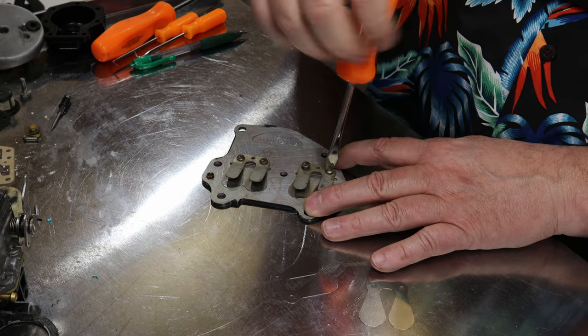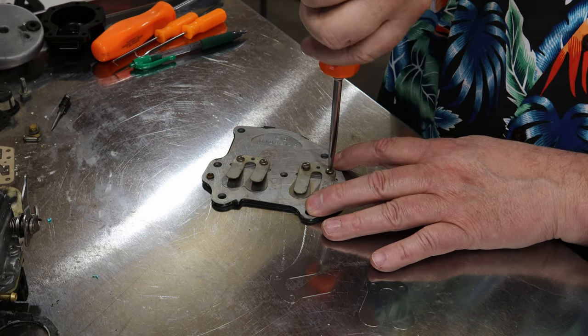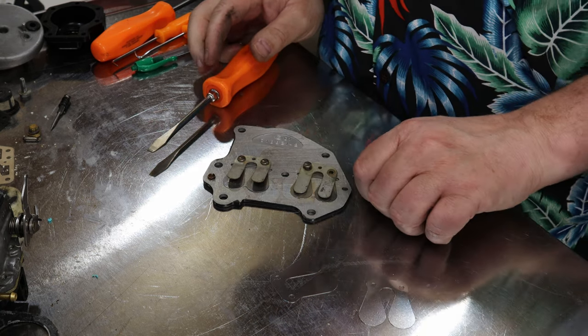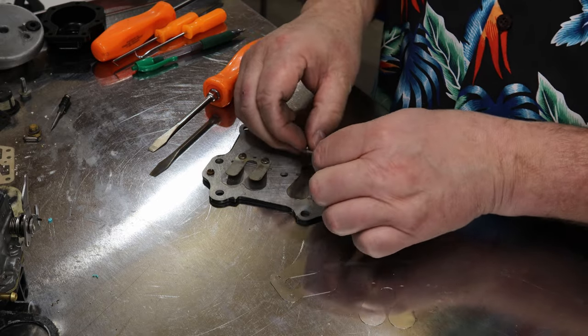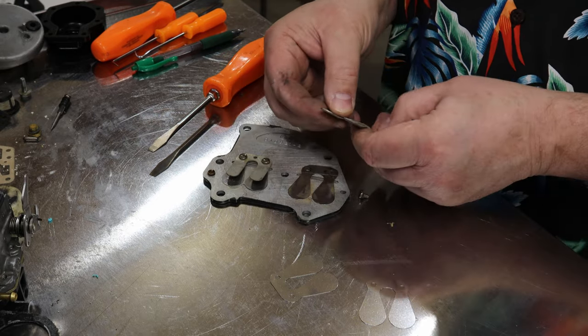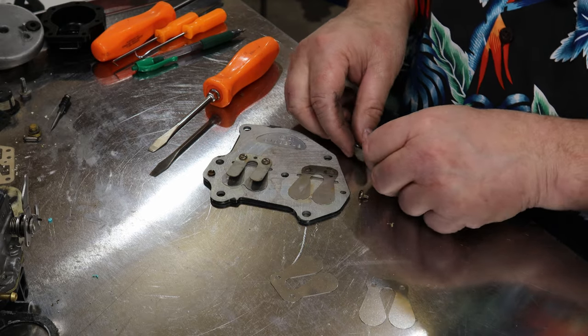Make sure you use good quality screwdrivers when you're taking your stuff apart and putting it together so your screwdrivers don't slip out and round and create a bunch of burrs on your threads. Now these are restrictor plates. These keep the reeds from opening it up too far. Now I have heard people talk about putting Boyesen reeds on these things.